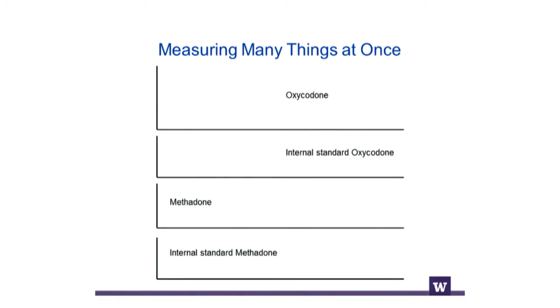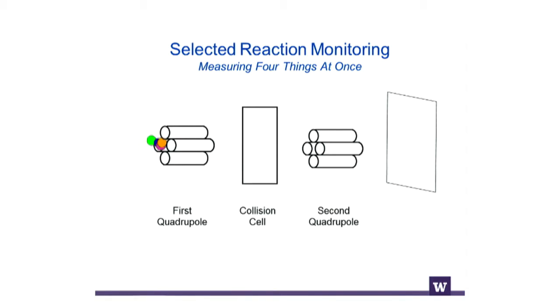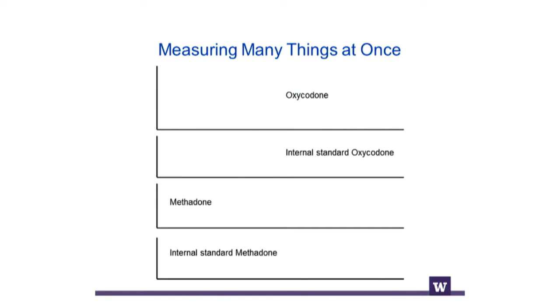So just to think about this, we're measuring 4 things at once. We could be measuring hundreds of things at once. And what we really do is we're not measuring everything at once. We're spending 25 milliseconds looking for the blue molecule, and then we might spend 25 milliseconds looking for the pink molecule, then the orange molecule, and the green molecule. So we're taking a little bit of time studying each individual channel. But what that looks like to us, mere mortal human beings, is that everything is happening all at the same time. And we're collecting data on all 4 channels in about 100 milliseconds, which we can't really tell.